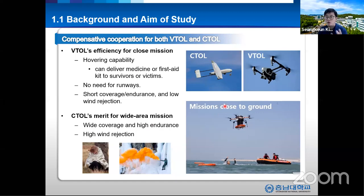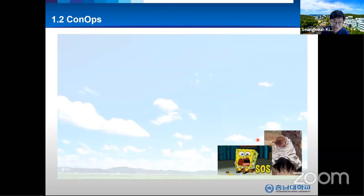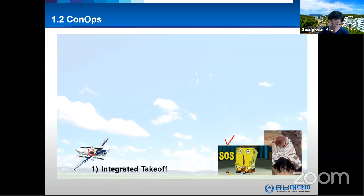So if we combine these two types of UAV, we can do the missions close to the ground like this, and here and there. So we can set up some mission with two heterogeneous UAVs cooperation. Okay, here, yeah, there is some SOS signal for faraway space. So can you see the multicopter on the back of the fixed wing?